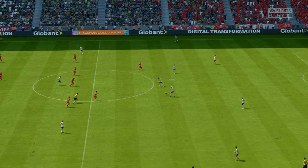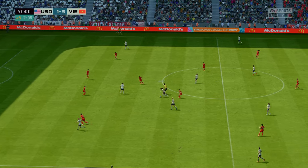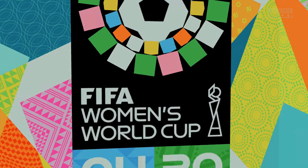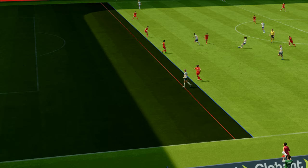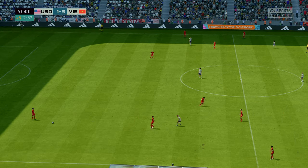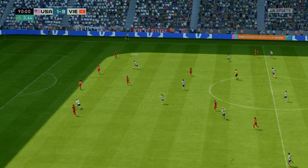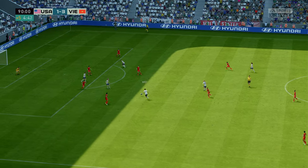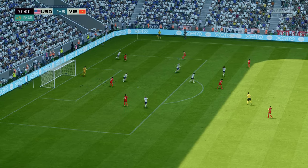So on with the action and 3-1 the scoreline at the moment. The referee's letting it go as they keep the ball. Just straying offside. This attack looks highly promising. Oh, great vision. Was an important piece of defending.